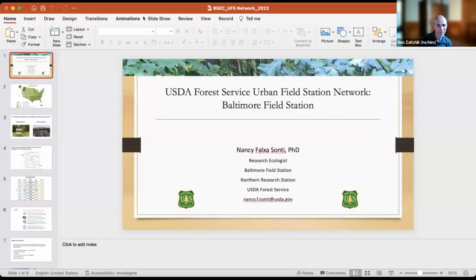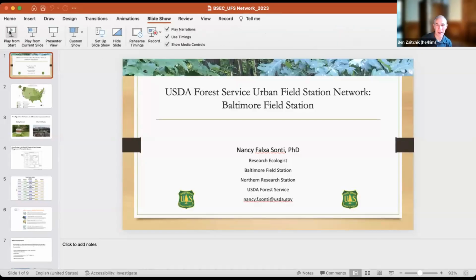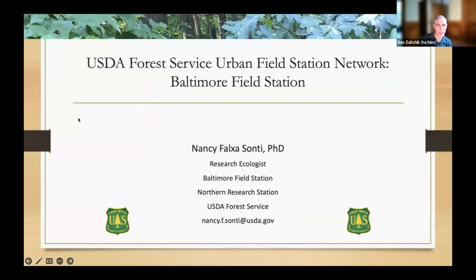Really excited that we're going to hear more about the U.S. Forest Service Baltimore Field Station and the work that Nancy and Dexter and all are doing there. Nancy Sonti and Dexter Locke will be our two presenters, and we'll have plenty of time for discussion as well. And with that, I will hand it over to Nancy.